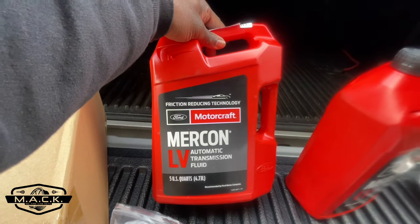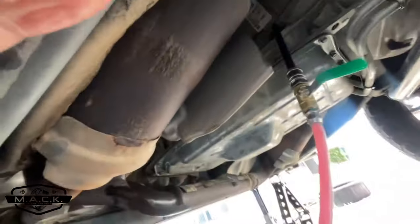So what we're gonna do is put 5 quarts back in. We're just gonna put 5 quarts back in to start off with, and then we're gonna check it and see where it is. I've seen people fill it to where it pretty much overflows out, and then when they run through the gears, the transmission fluid gets in all the other places of the transmission, and then they have to add more. So we're gonna just do 5 and see where we're at. And I'm pretty sure it's gonna take all of this, so let's see what happens.